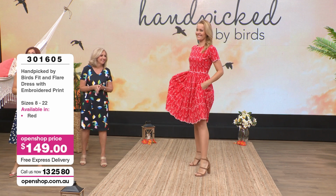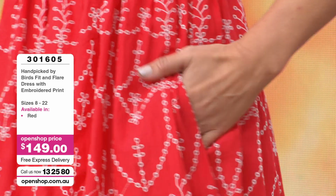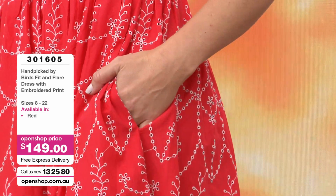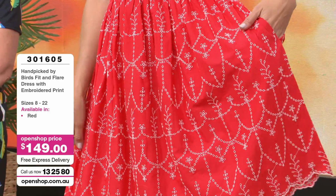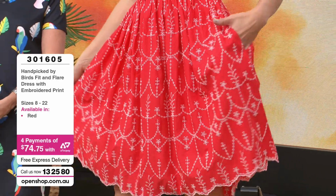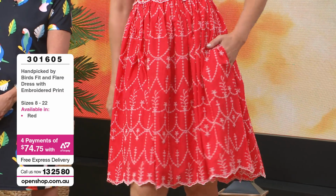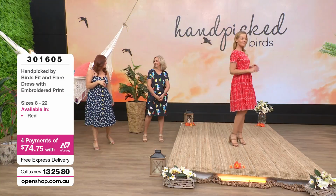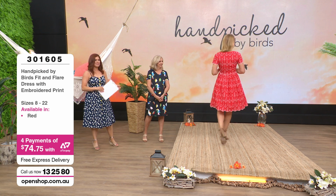Bianca's found the pockets. Now, with Afterpay, because this time of year we're doing a lot of shopping, ladies. If you're like me, my Christmas shopping has started early. You're going to be able to pay that off in 4 easy payments. And, of course, your 30-day money-back guarantee means we're going to send it to you, you're going to try it on, and you're going to be able to send it back if it doesn't fit.